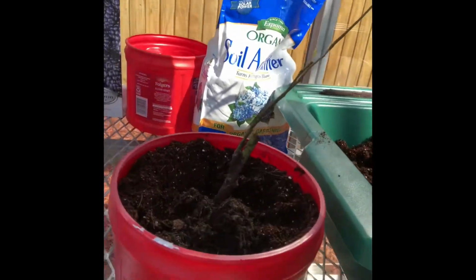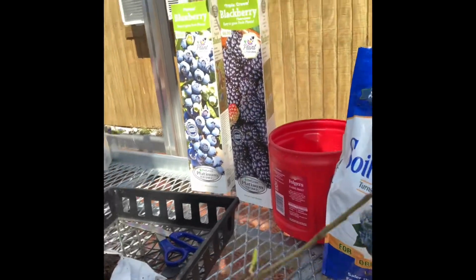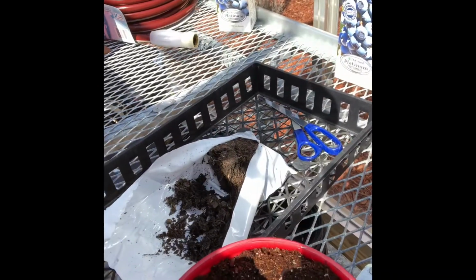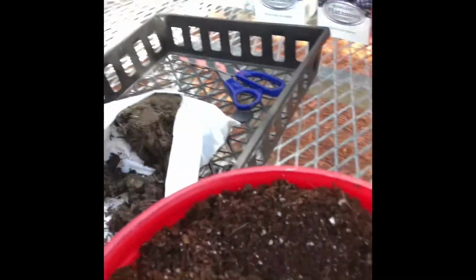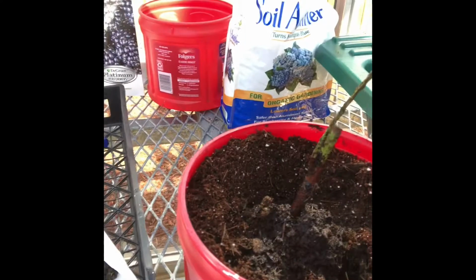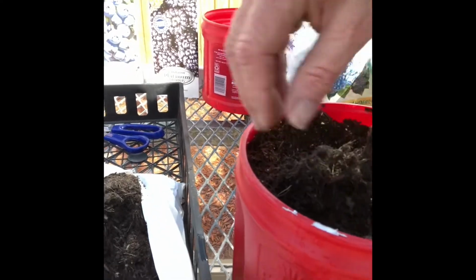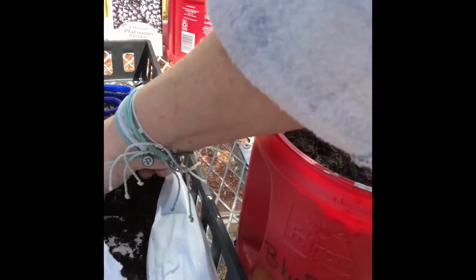Okay, the next thing we're going to do is try to give it a little drink without me making a mess. Just enough to get that soil wet. Now, you can either use this soil around here, or you can use the soil that came in the bag. I think I'm going to use the soil that it was packed with. And then slowly tap down. If you don't use it all, you can just add it to your soil.